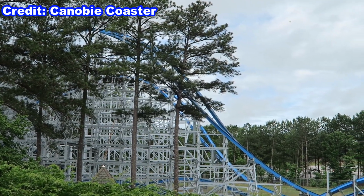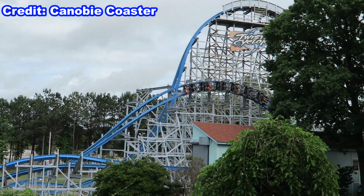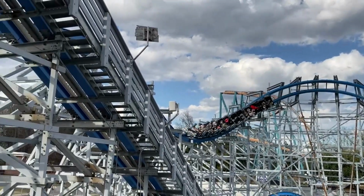Do you enjoy the airtime on Twisted Cyclone? Could this have been an even better RMC coaster? Do you love the theming for this coaster?